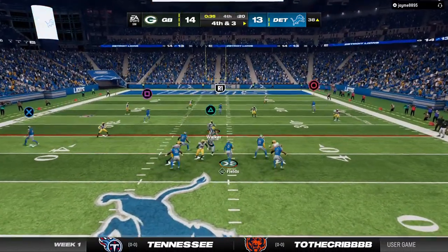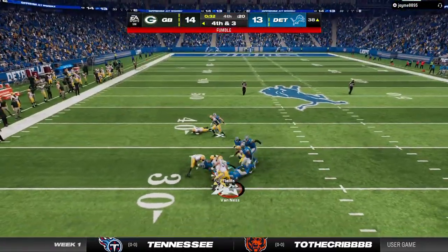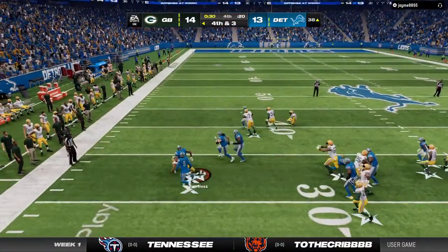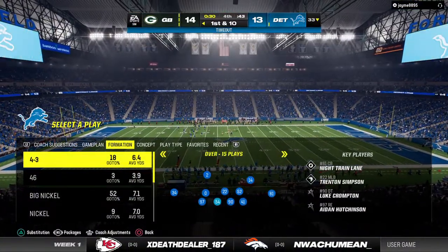4th down. Fields has to have this one. And Shannon. Oh, no, he lost the football. And the Packers pick it up. And they have the football and will set up shop at the 33-yard line.